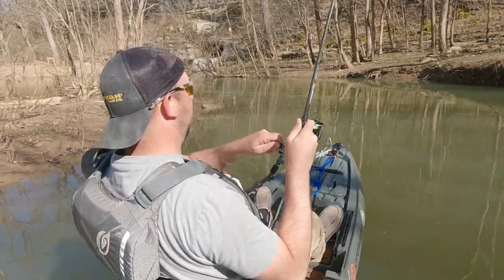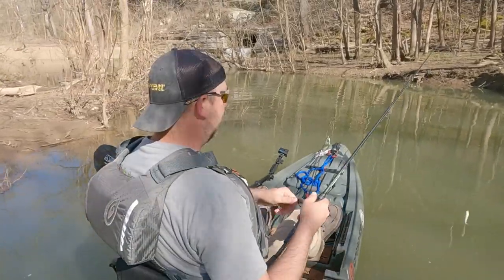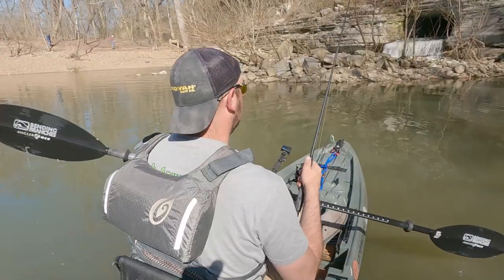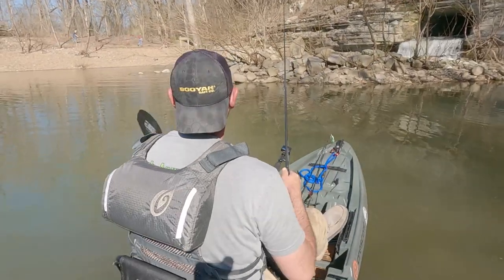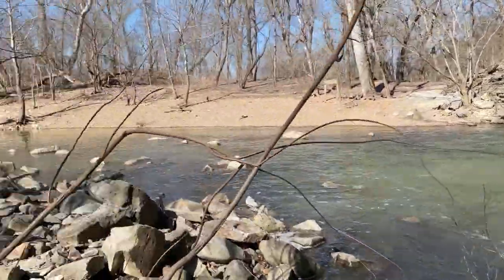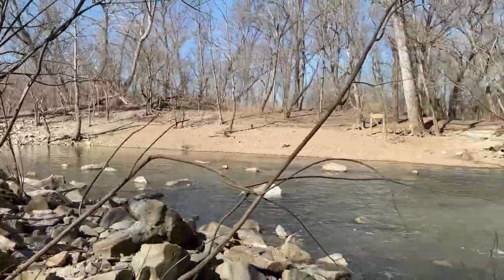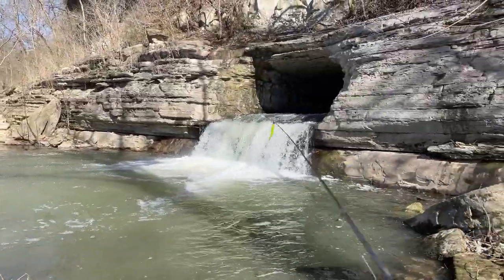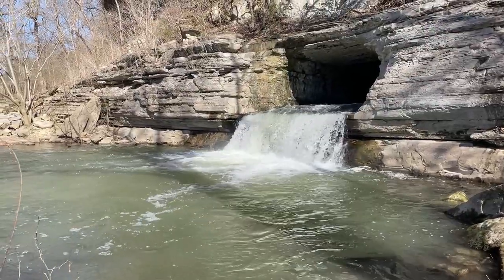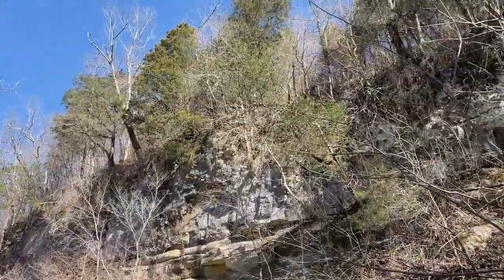Oh, there's a good fish. There's a fish. Oh! It came off. I didn't get a good hook on him. So we came up the creek, and this is where that water that we saw going out the cave is coming out. This is like 4 miles downstream, but it's just on the other side of this big hill.